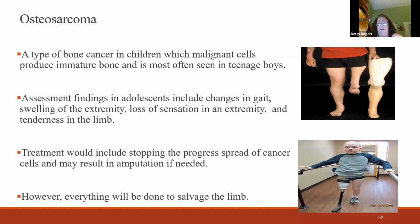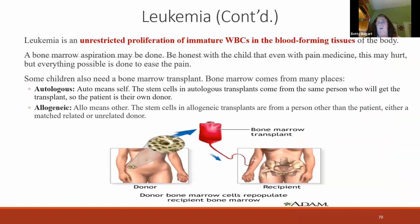This is adolescent stage, body image. They want to be able to walk around easier, right? So they sometimes got to do amputation, but our goal is to salvage.